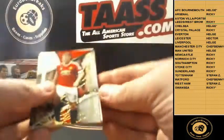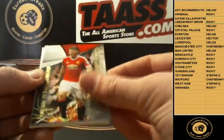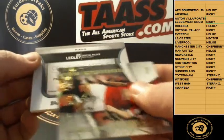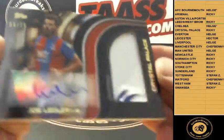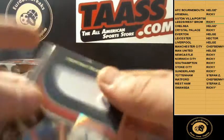And we got a patch in here. Thick patch. New signings is Schweini. It is Joe Ledley for Crystal Palace. Autographed jersey. Ooh, sweet. Nice looking patch. To 25, Joe Ledley. Thick patch, which unfortunately isn't quite fully on the card, but oh well. Joe Ledley for Crystal Palace. Nice one.